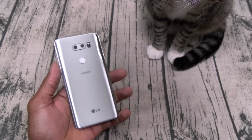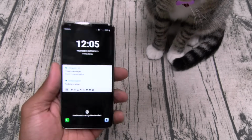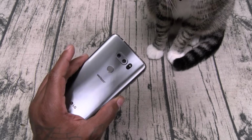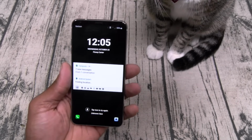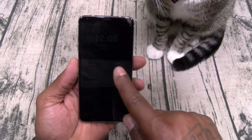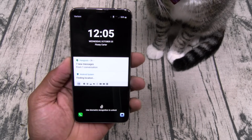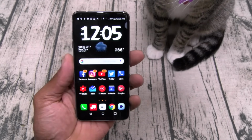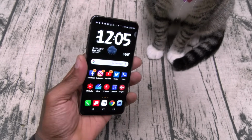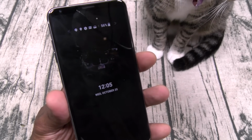Let's keep it moving. Next, always on display. Now, the facial unlock, we'll talk about that real quick too. Facial unlock on this works so good. Sometimes it's too fast. Like sometimes I'm trying to read my notifications and the facial unlock opens so fast. See, now I'm holding the phone tilted. I'm trying not to look at it. It opens so fast. I love that. But anyway, let me not look at the phone. Let me look away. Let's talk about always on display.